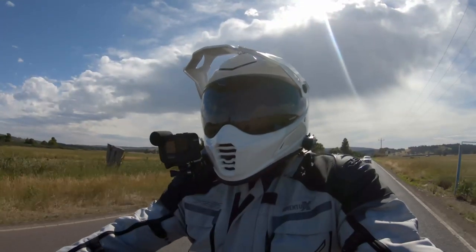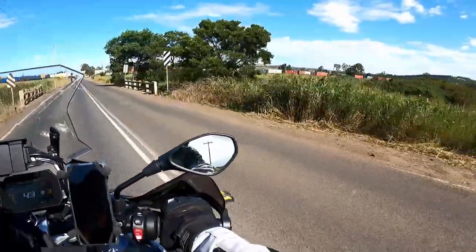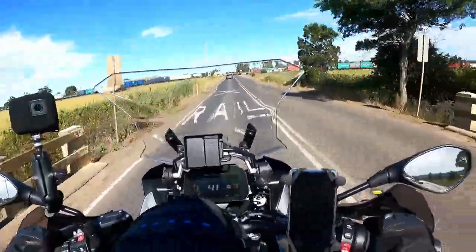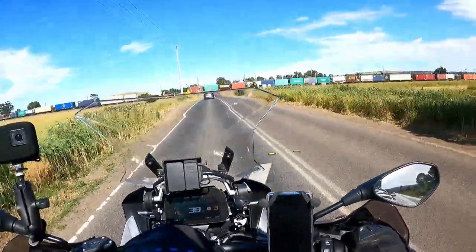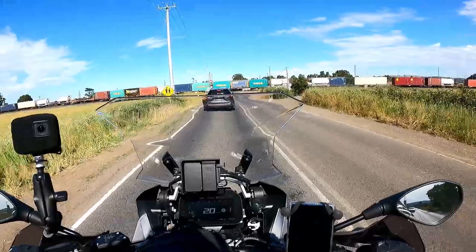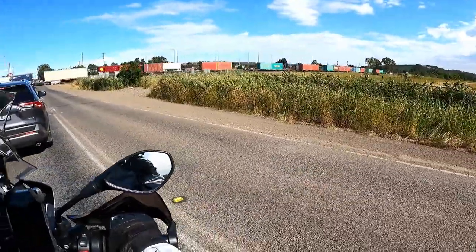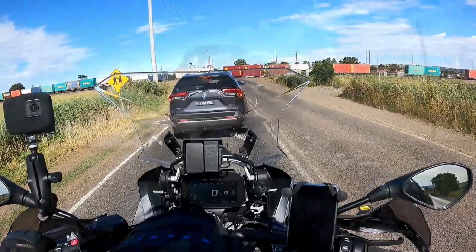So this is a pretty common sight in Australia, the level crossing, and you can see here we've got a train carrying containers. So I seem to have found the back. I've arrived at the back end of the train, so no big deal.